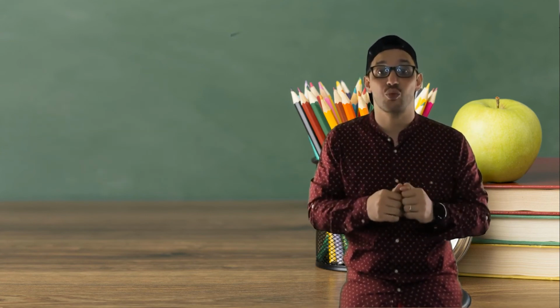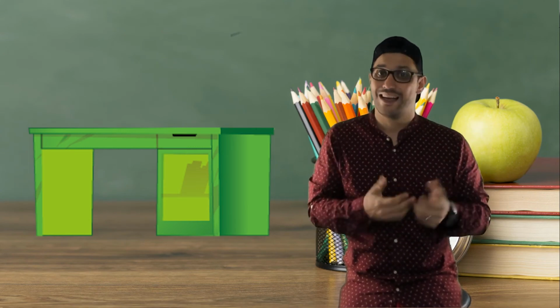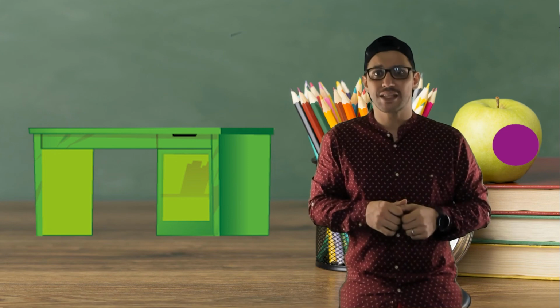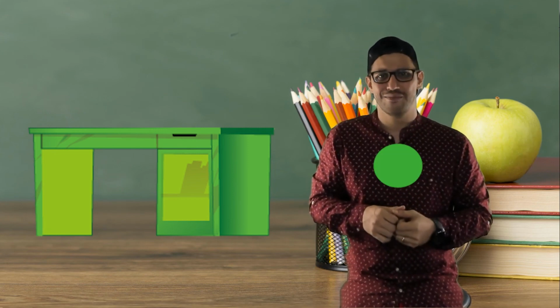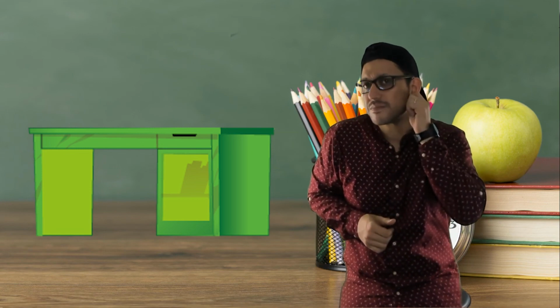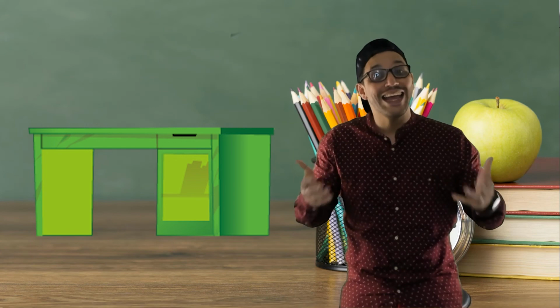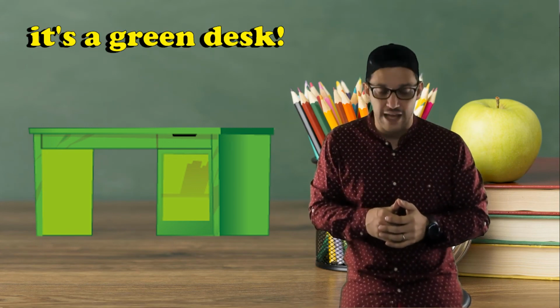This is the last one. What color is the desk? Is it a purple desk? Is it green? Or is it orange? Try it. Right on, buddy. It's a green desk.